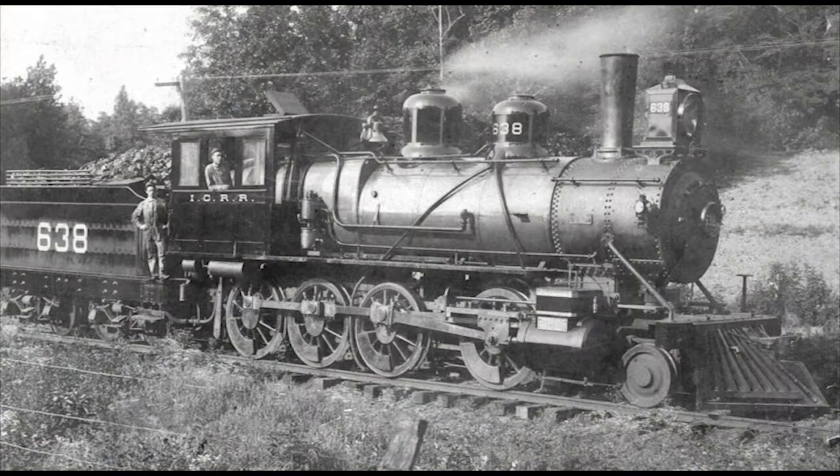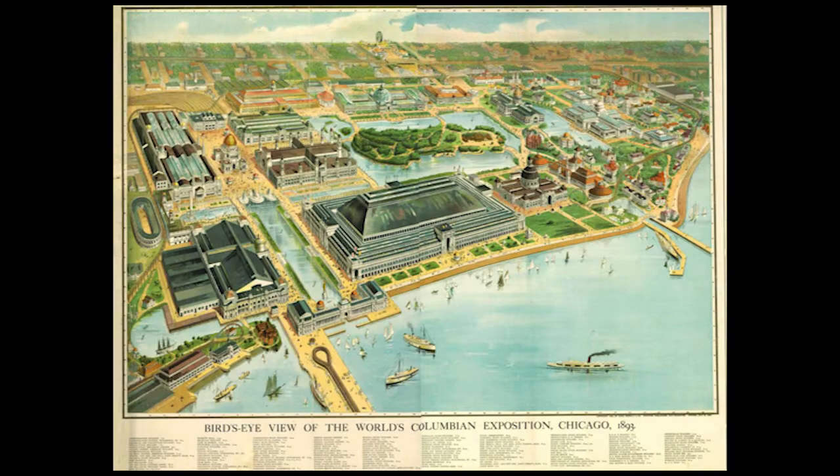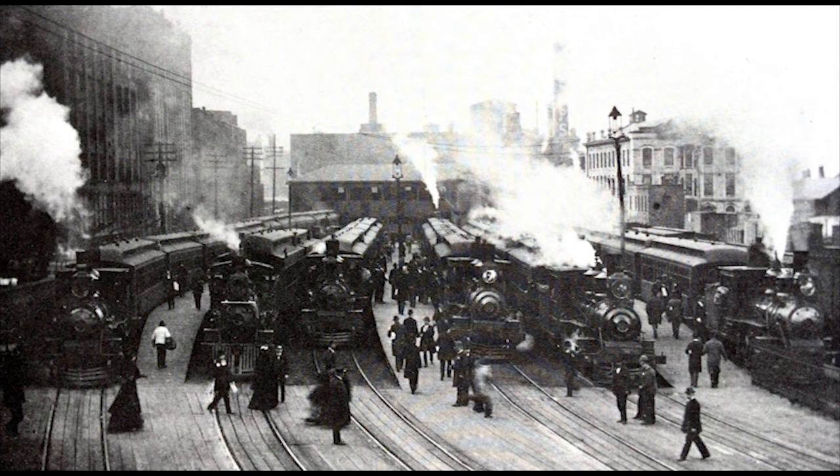The 638 comes into Casey's story in 1893 during the World's Columbian Exposition, aka the Chicago World's Fair. The Illinois Central was given responsibility for providing commuter service for visitors to the fairgrounds. Casey took on the task of shuttling passengers from Van Buren Street to Jackson Park during the fair, and even got to spend a nice summer there with his wife, Janie Brady Jones.